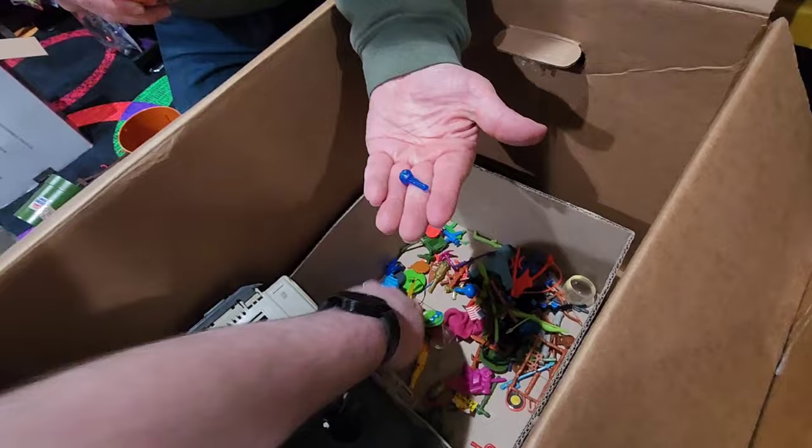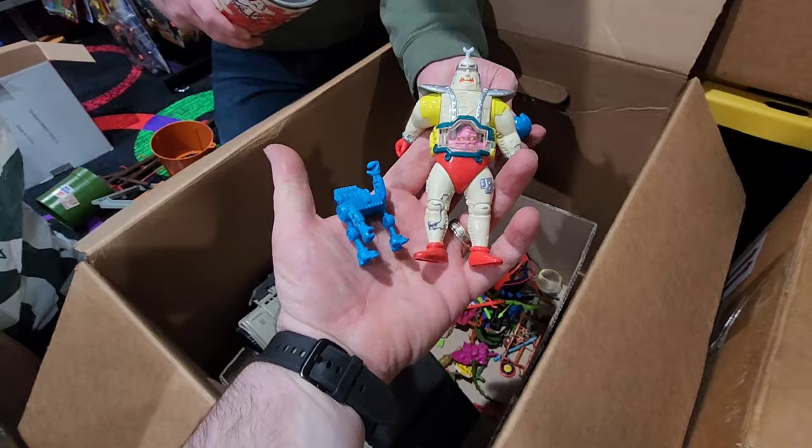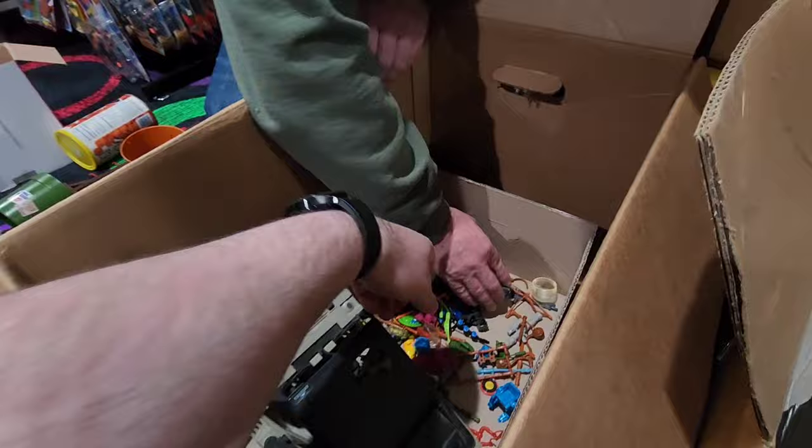I don't know what that is. That goes to Krang, right? What, like a mini one? Yeah, but there's an Android Krang I saw in here. Does this go with this? Like you switch them out? I'm not sure. Yeah, it must. I never had that one. Is that G.I. Joe or something? Anybody know what this goes to? It looks like it would go on a G.I. Joe. I haven't seen any G.I. Joes in here, but there's G.I. Joe stuff, so there's probably Joes with it.